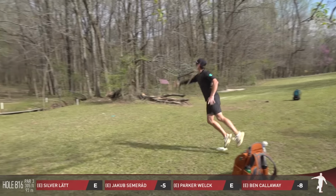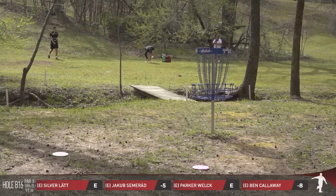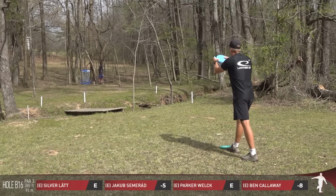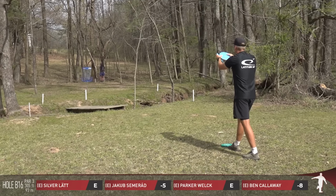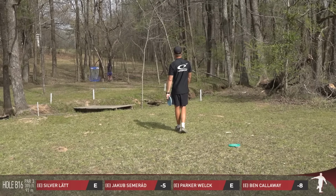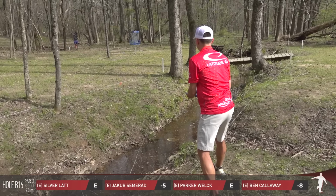Not enough to capitalize. Ben still has a jumper, but it looks like he's going to be really conservative with it. Yeah, I mean that's the play really. When you're playing this well, this is almost an auto out of bounds shot if you hit these trees. So just playing it safe, taking your par. You don't even really have to run the putt because there is OB behind the basket as well. It is an island.